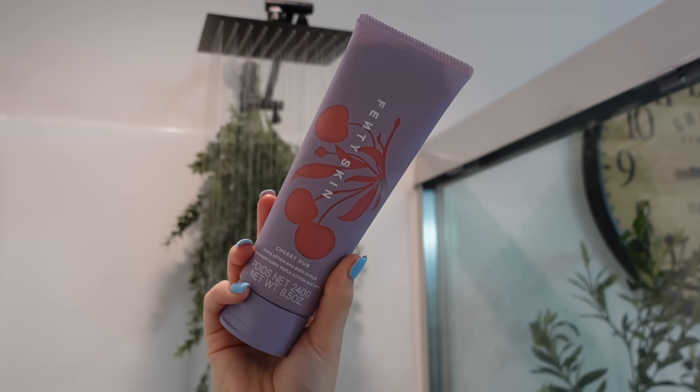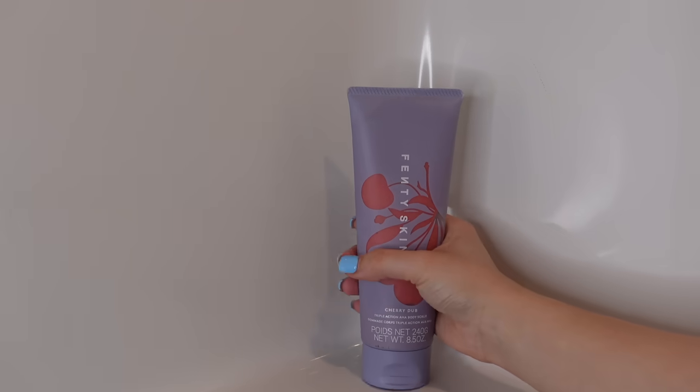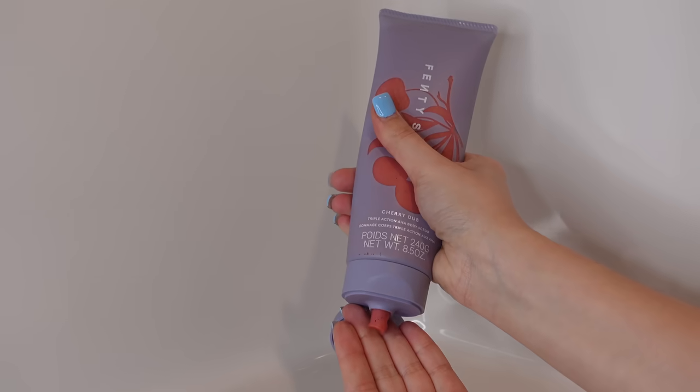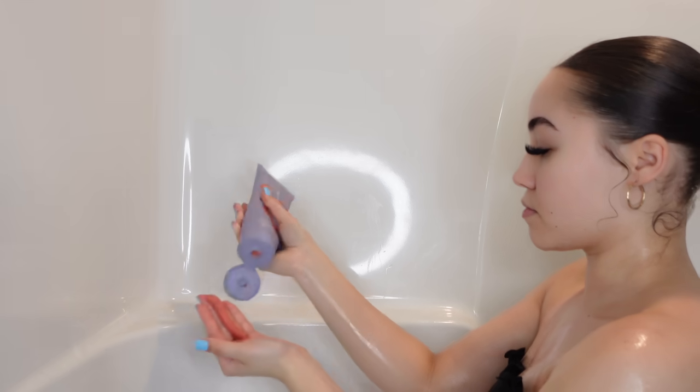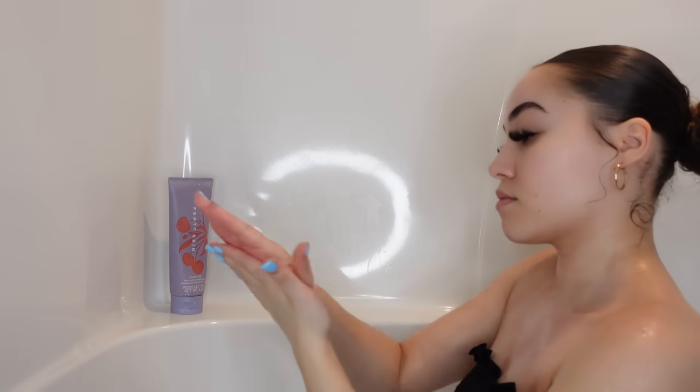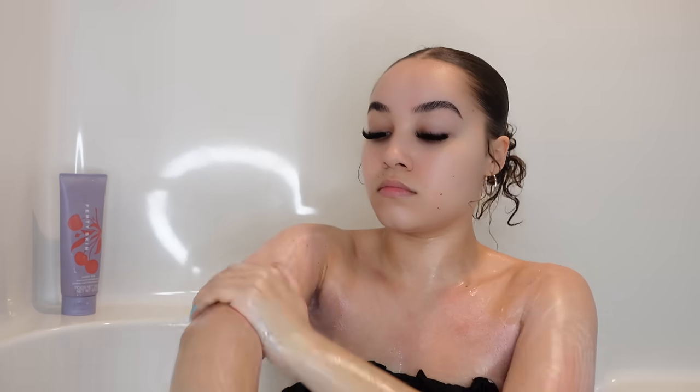Okay, but my husband actually just bought me this new Fenty Skin Cherry Dove Triple Exfoliating Body Scrub. So I am actually trying this for the first time today. So let's talk about it and let's talk about how I feel about this scrub. The scent of a product can really make or break it for me. And I honestly was expecting so much more out of this scrub.